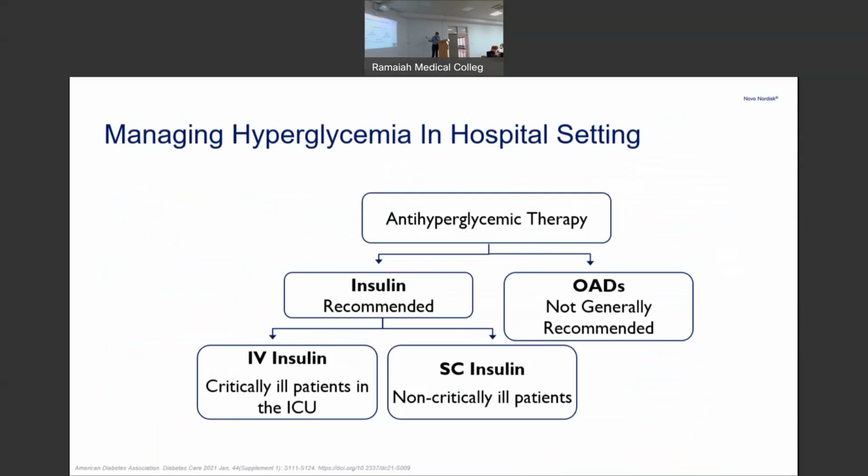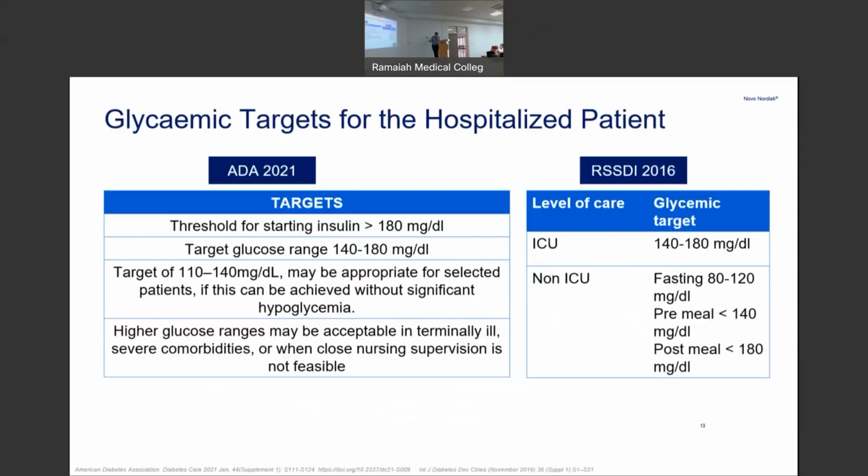Regarding anti-hyperglycemic agents, generally once patients are admitted, we do not give oral antidiabetic drugs; we shift them onto insulin. What type of insulin, IV insulin or subcutaneous insulin? For critically ill patients in the ICU, IV insulin is preferred, and for non-critically ill ward patients, subcutaneous insulin is preferred. Now coming to the targets, which we all should be aware of.